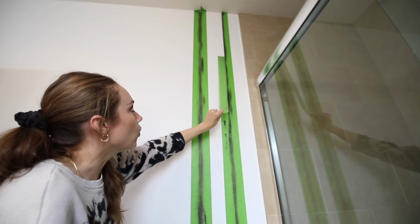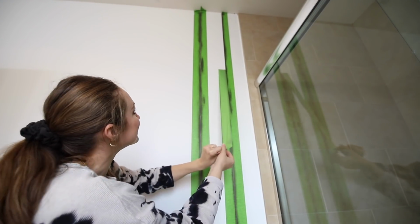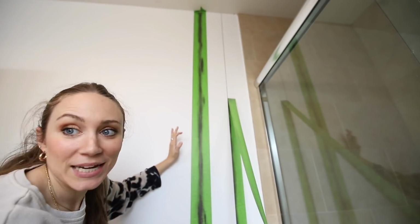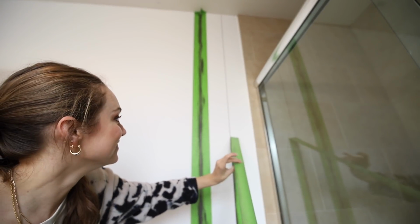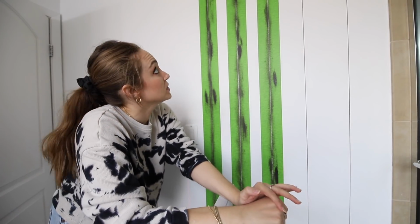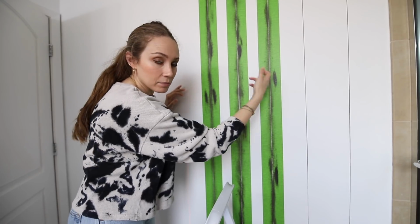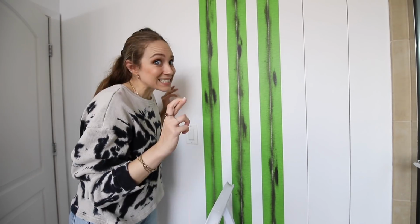Oh yes. Wet your tape, guys. Wet your tape. Oh, look at that line. Look at that line. This is gonna be my first attempt at trying to reuse some of the tape. I feel like I can use the other side that I'm not wetting down before I'm painting. Let's see.